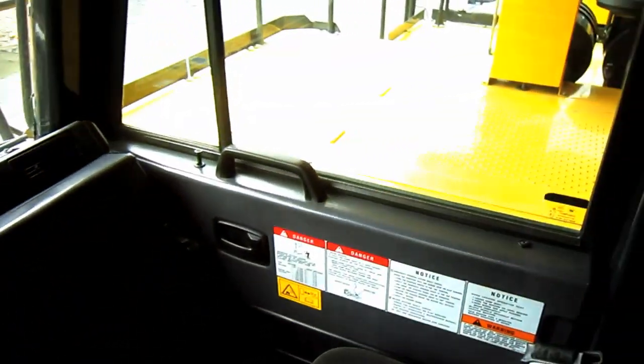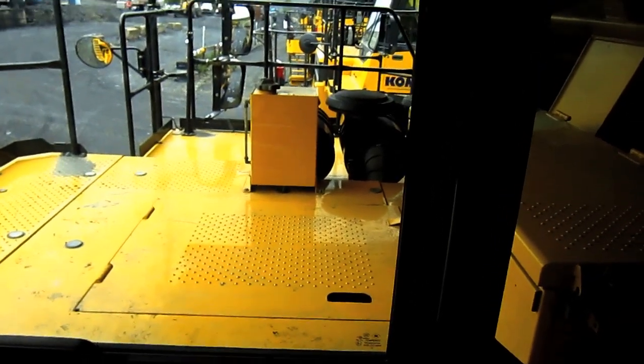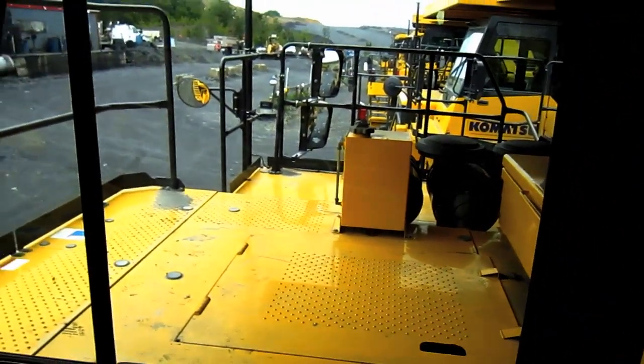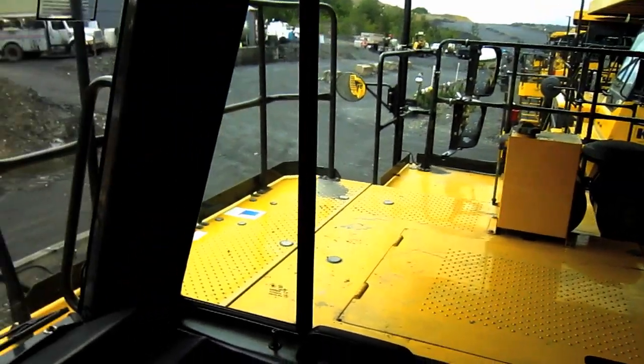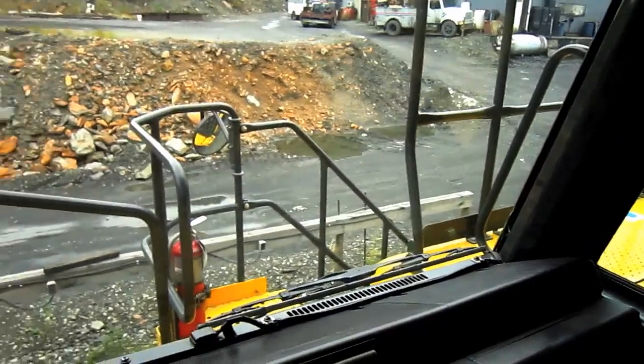And as you can see, the cab on the HD785-7 features excellent front visibility. And from here, you can get a crystal clear view of what the operator would see if he were driving this truck.